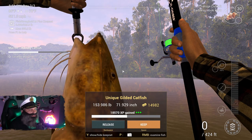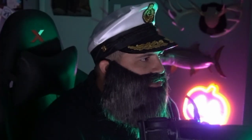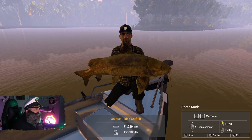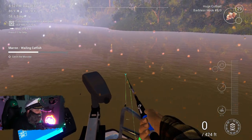Where in blue blazes did this come from? 153 pounds? A whale in his own right? How about that? Didn't expect that, especially with this other whale. Maybe he's his henchman. Let's keep him and try again for this whale.